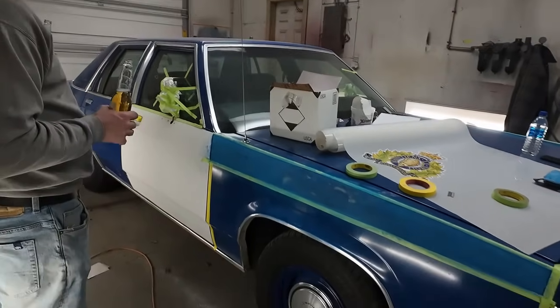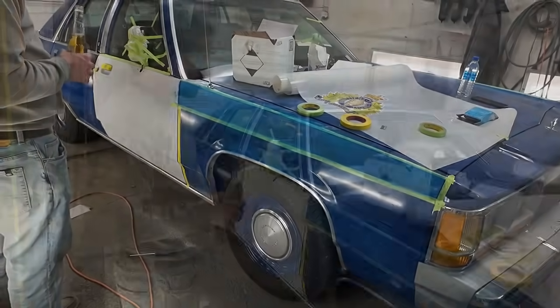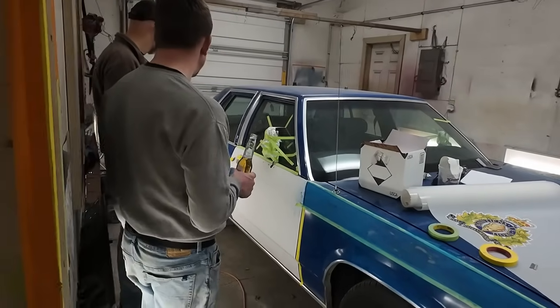You can leave it here till whenever you want. Once it's dry, it can sit outside. It's not in the way.